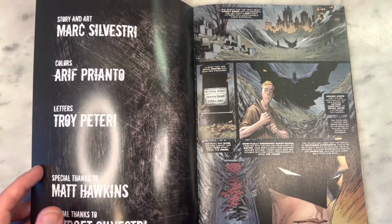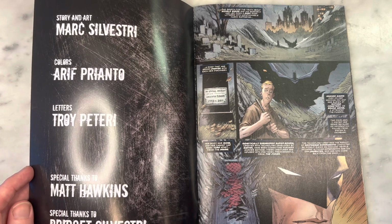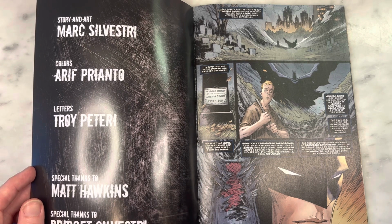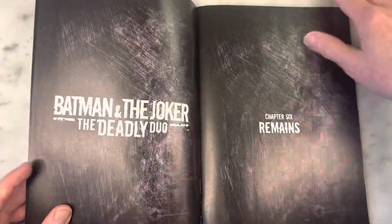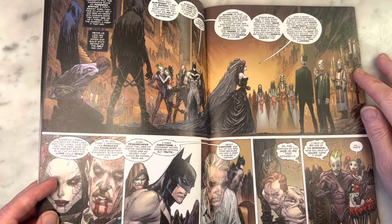Justice League. Story and art, Marc Silvestri. Colors, Arif Prianto. Letters by Troy Peteri. One of my complaints about the art on the book is that I couldn't even tell if it was really inked or just reproduced from pencils because the blacks were just so gray. And I feel like we fixed that along the way. It looks so much better than it did in the initial issues.